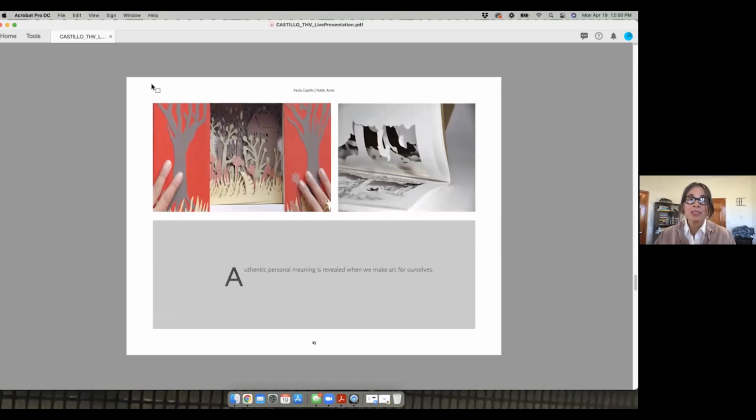Another highlight relates to the goal of this community art engagement. The goal is not for villagers to merely produce subject matter for the public art. The goal is for them to tell their important stories of strength through their art making. Both art therapy and pure participatory art remind us that authentic personal meaning is revealed when we make art for ourselves. This is how truly valuable work gets made.